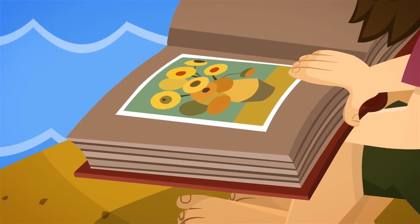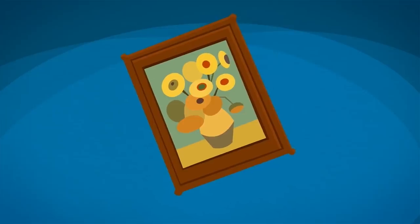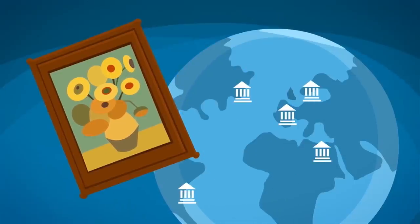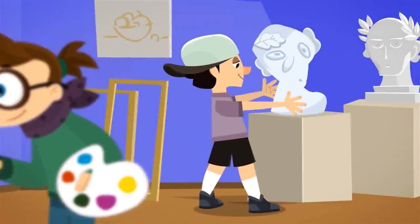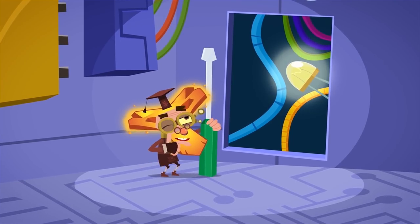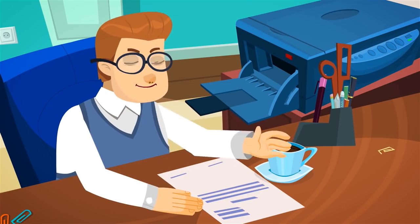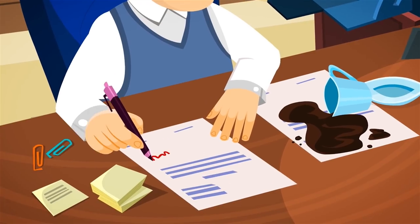Not everybody has the opportunity to enjoy seeing the paintings of the great masters. But thanks to copying technology, these pictures are well known all over the world. Young artists and sculptors can learn their craft by studying and copying the great art of the past. It's good to have copies of important documents, just in case. What if the original of a document happens to get destroyed? At least, there will be a copy.